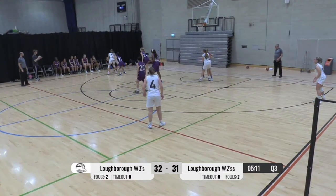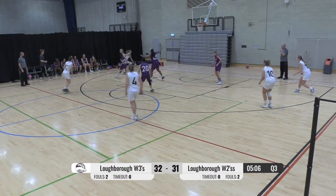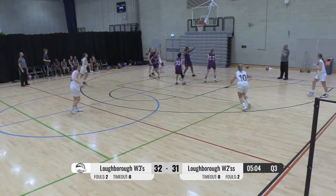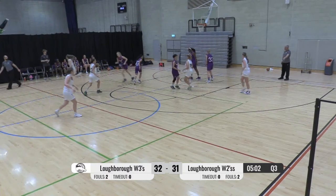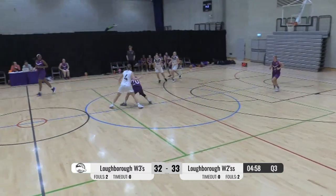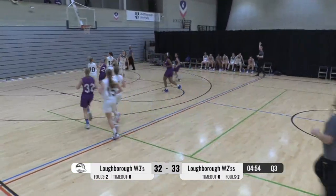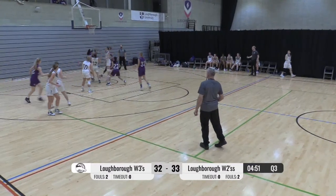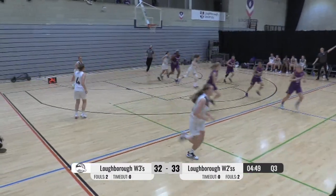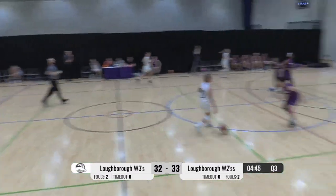Ball is dribbled, handoff action. Ball's passed to the corner. Baseline drive by Davies. And yes, the ball, short corner. And that puts the 3's up by 1 point. They hang, break the defense again here, driving down the paint. Can't get the 2 to go. Bench not happy with that. I think there's a foul call there.